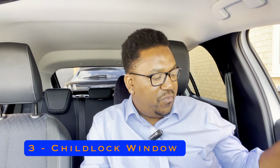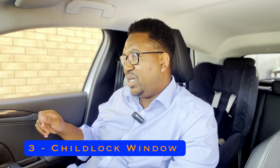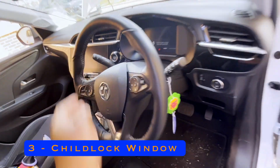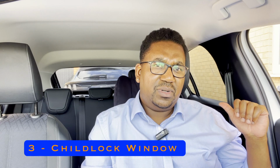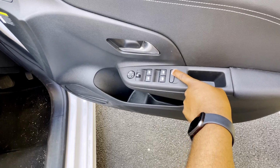Number 3, this one is a bugbear of mine. When you've got child lock turned on and you turn off the car, we get home, you turn off the car, my son is able to play with the window. He can turn it up and down. He can open the window and close the window. So this child lock doesn't work.